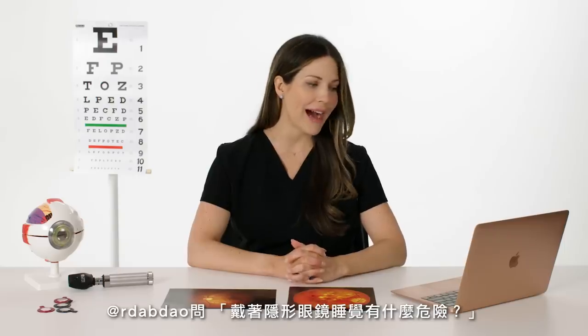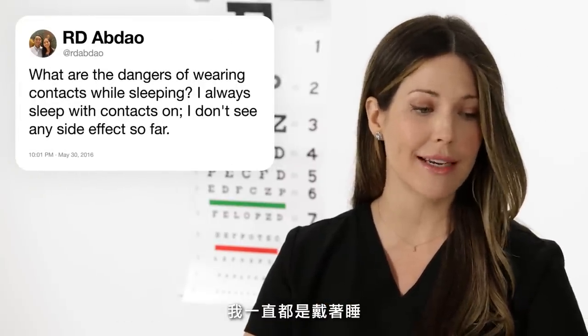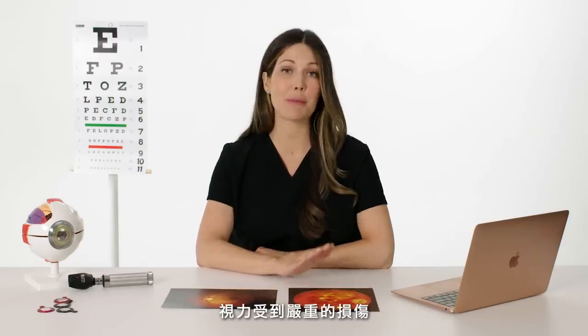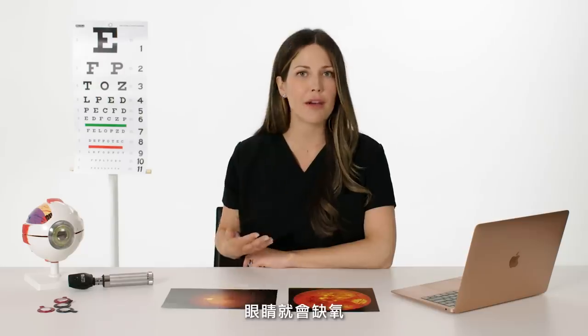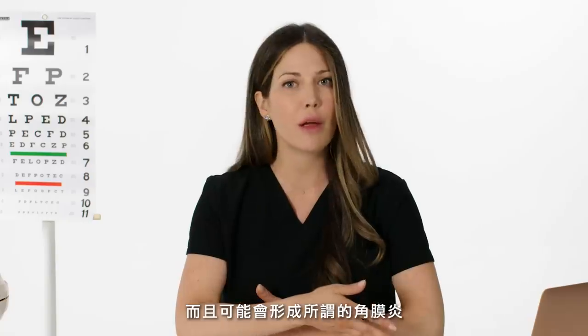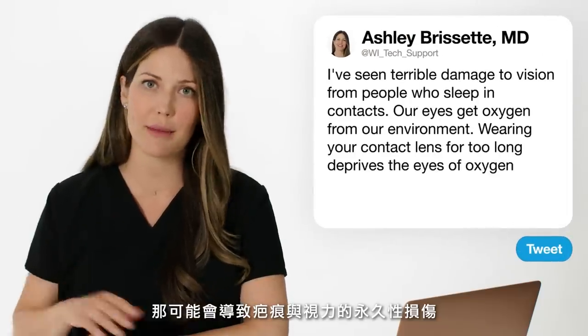At our Dab Dao asks, what are the dangers of wearing contact lenses while sleeping? I always sleep with contacts on. I don't see any side effects so far. I have seen terrible damage to vision from people that sleep in their contact lenses. Our eyes get their oxygen from the environment. And when you wear your contact lenses for too long, you deprive the eyes of oxygen, and that can leave you really prone to developing an infection. And you can develop what's called a keratitis, which is an infection on the cornea, which is the surface layer of your eye. It can lead to scarring and permanent damage to your vision.